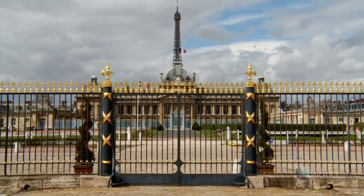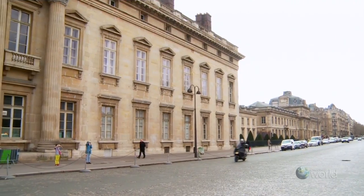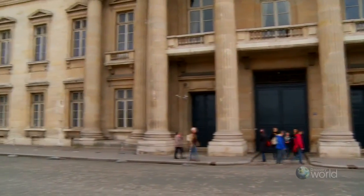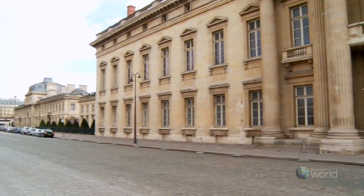The original buildings have been added to, and over the years, the École Militaire has taken on vast proportions while still honoring the rich history of the French military and the generations that have served their country.